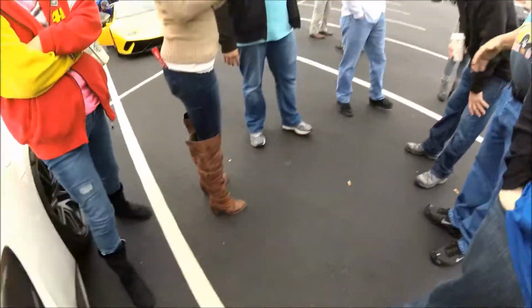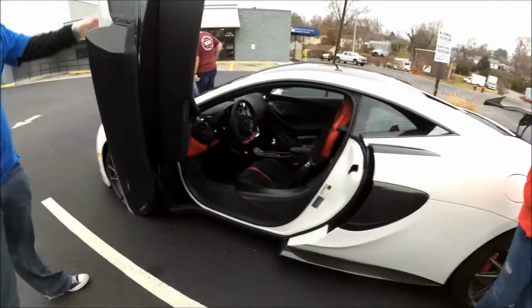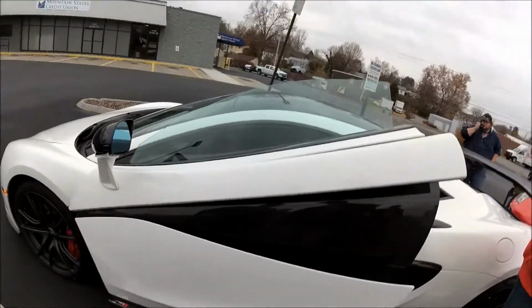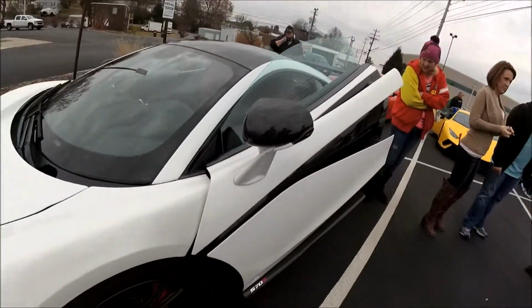I'll lend you some of my skirts. Woo! Man, that is really cool. That's Miata status, like Lord Miata status. Oh, wow. Okay. Dude, that is nuts. This thing is awesome.